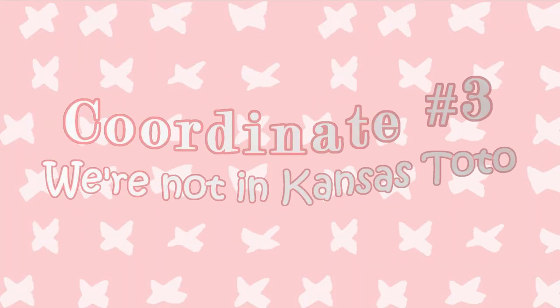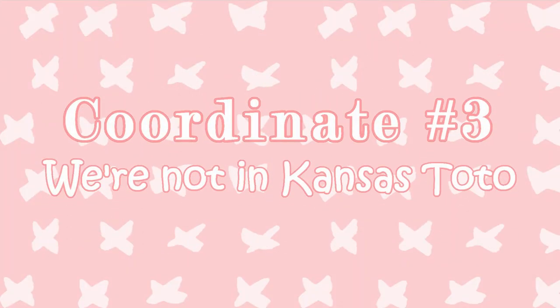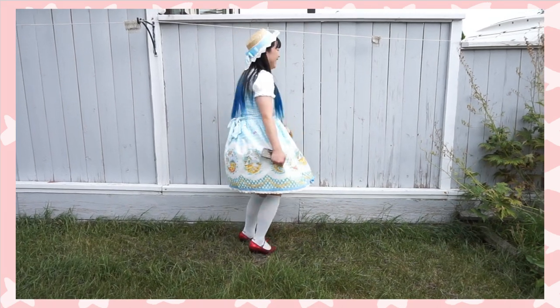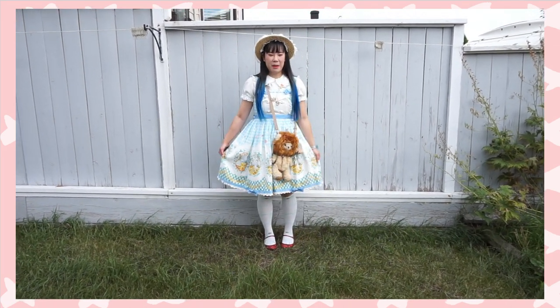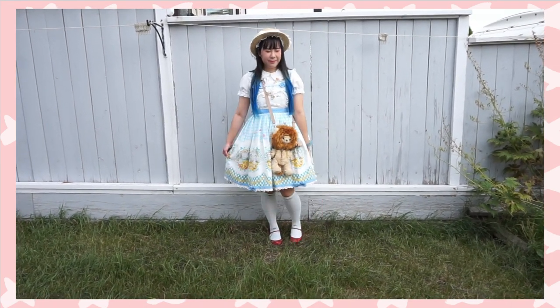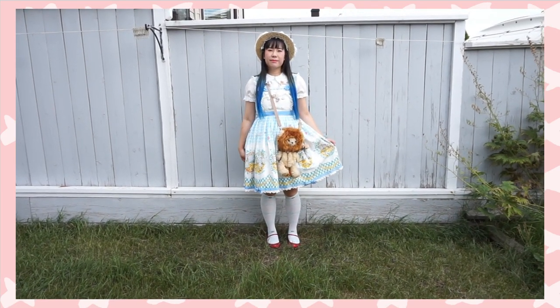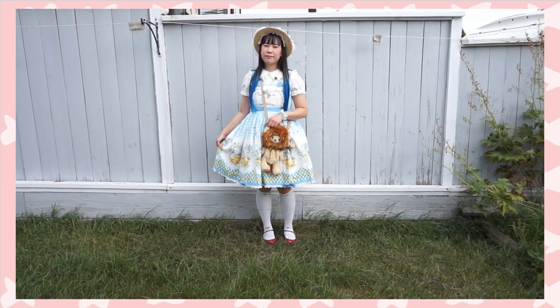And then the last coordinate for this video is for a Lolita meetup that I hosted. It's another Dorothy-inspired coordinate featuring Baby the Starshine Bright's Whisk Me Over the Rainbow print. The key point for my coordinate is my Kumya Kumya dressed as the Cowardly Lion. Such a cute little costume and really matches with the coordinate theme.